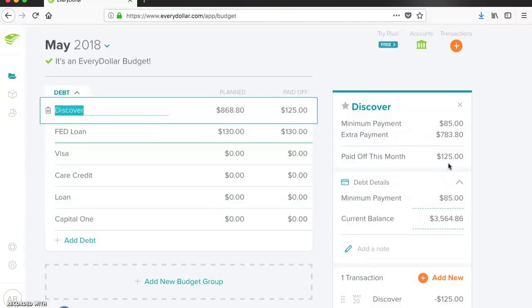Since I have a variable income and all, things can change. I am waiting on that. But since I got more than I thought I was going to get, I was actually able to up it from $425, which is a basic snowball amount, which is all of my old minimum payments rolled into one. And I was able to up that to $868.80 so far. And I still have another check coming.